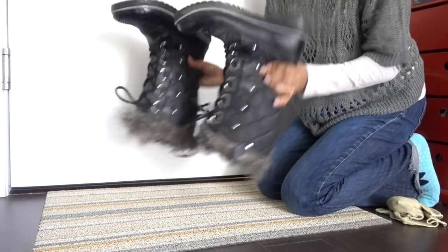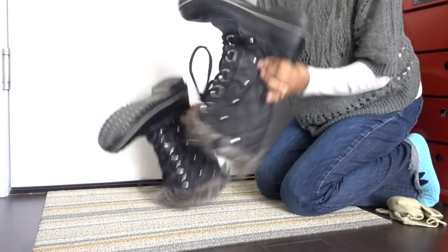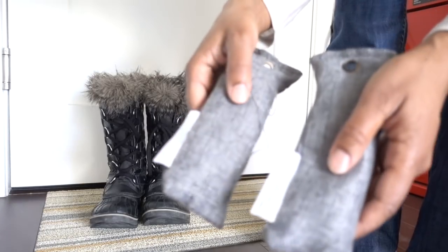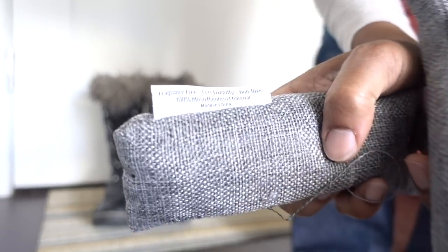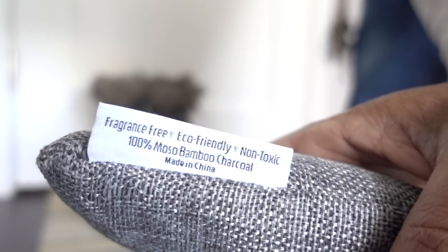Gotta make sure I shake all of the dirt out from the inside of the boot. I know I get a little bit of dust inside sometimes when I go to the dog park. I also want to keep them nice and fresh in storage, so I have these bamboo charcoal sachets and I stick them right in my boots for the spring and fall and summer seasons, and it keeps my boots nice and odor free.